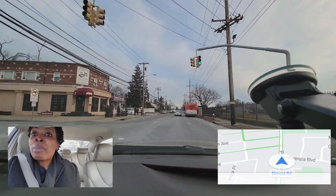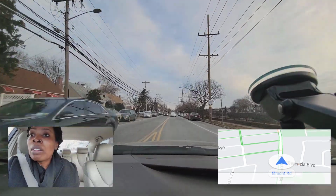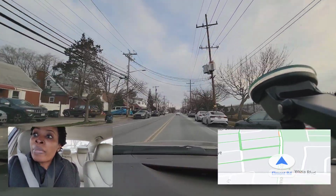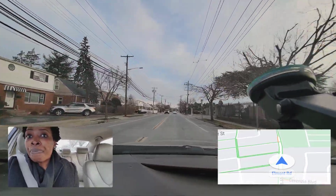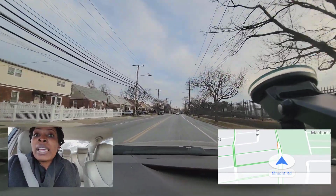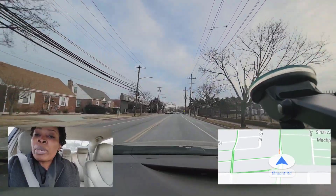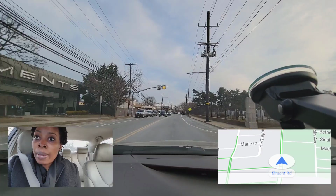So we do see some individuals here. This here is a nice bus. It's a Nassau County version of the MTA. So you saw some folks getting on that bus there. It's one of the stops. This is the Elmont Cemetery. It's Beth David Cemetery. And it takes up a huge plot in Elmont. So we'll be going behind it when we make a right on Hempstead Turnpike.